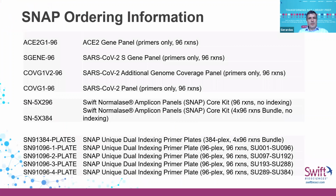So with this in mind, I just wanted to go back and highlight the number of panels we have. As I mentioned, the SARS-CoV-2 panel with additional coverage indicated here, then the SARS-CoV-2 S gene. We also cover the ACE2 receptor indicated here that I haven't mentioned, so if someone is interested in that as well, it's there. And these are the core kits that I needed to run with each of these panels. And this is the indexing as an example: unique indexing up to 384 plex.